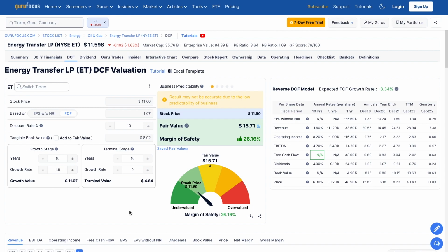So assuming a growth stage over the next 10 years where they grow their average free cash flows at a rate of just under 2% annually, then assuming a terminal stage for the 10 years out after that, where these free cash flows stay about flat. If we were seeking a potential 10% rate of return from the business, then it looks like a fair value for Energy Transfer is right around $15.70 per share.